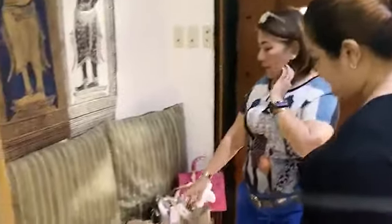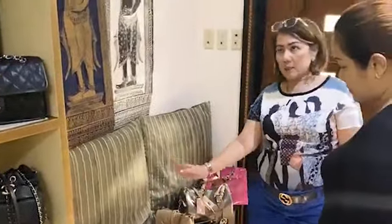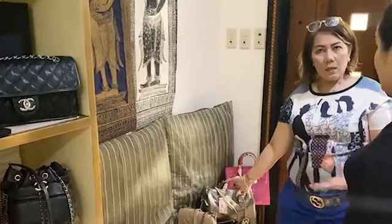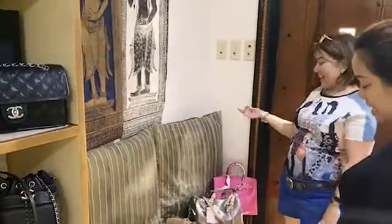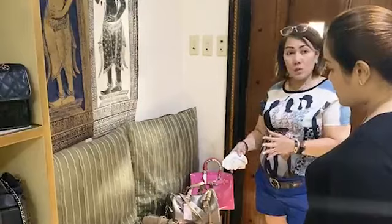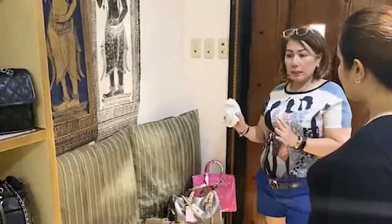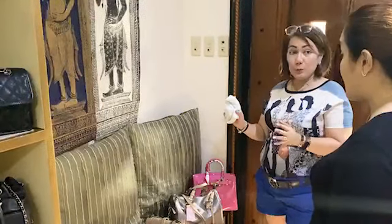So, these ones, we have the American brands. Guess, Calvin Klein, Coach, Kate Spade, Michael Kors, Marc Jacobs, Tory Burch. So entry level sila, most of our friends would buy those kasi the range of the price is somewhere between 8 to mga 20, 25,000, depends on the brand and design too.